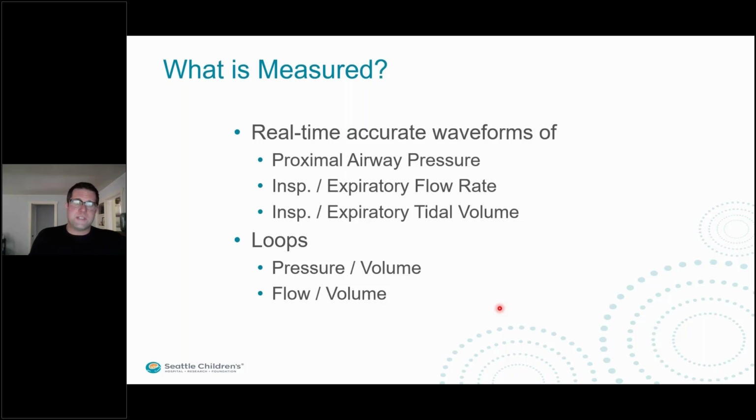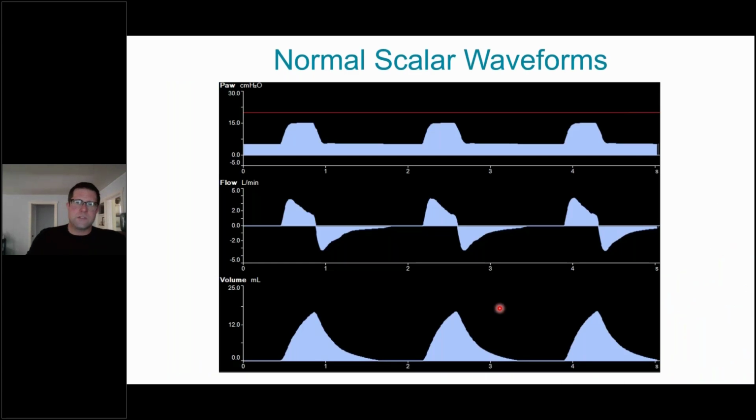Loops are going to represent the pressure volume relationship that is more correlated with your compliance, which again is going to be your lung and your chest wall, and also the flow volume loop. And that can tell us a lot about how the gas is going in and how the gas is coming out of the lung. So these are typical normal scalar waveforms, right?